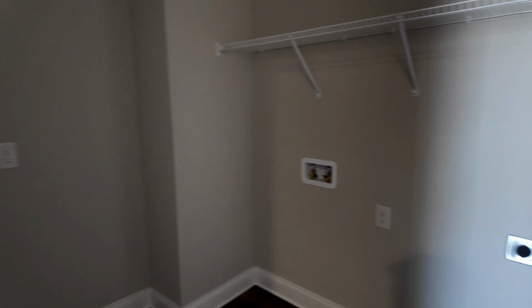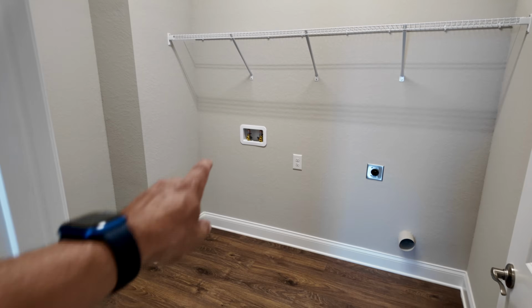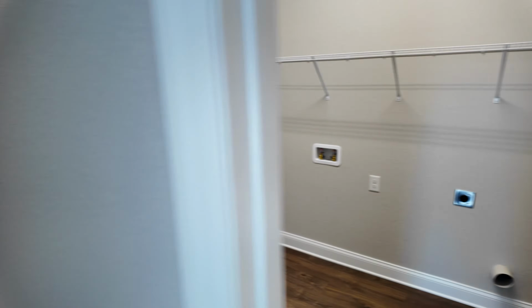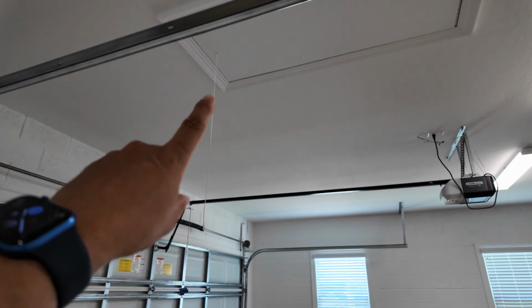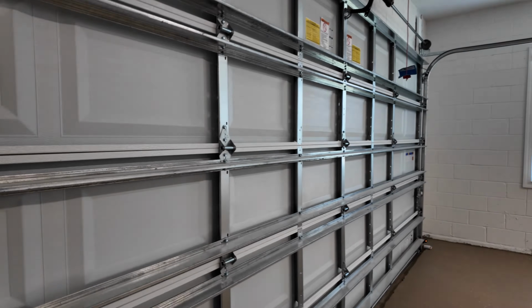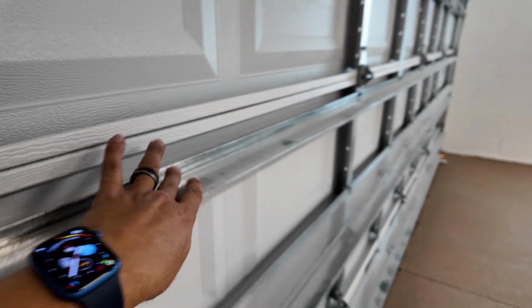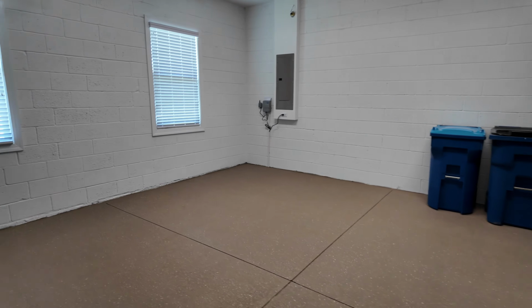You got indoor laundry, good size, nice room. Got the hammer arresters there so you don't get that water messing up your pipes, shutting on and off. You do have storage in the attic in the garage. These are hurricane bars, so you do have hurricane bar doors because we do have some hurricane possibilities here.